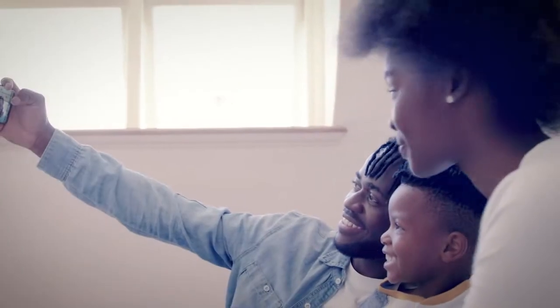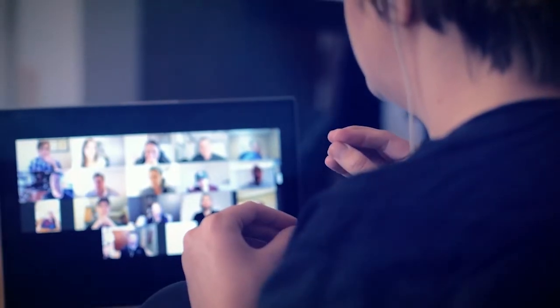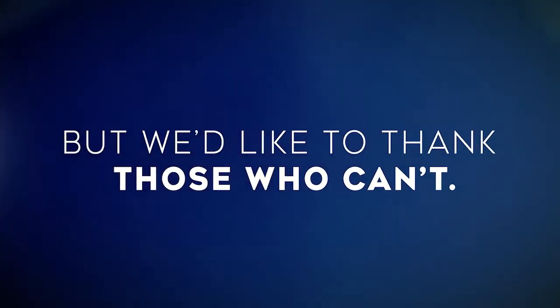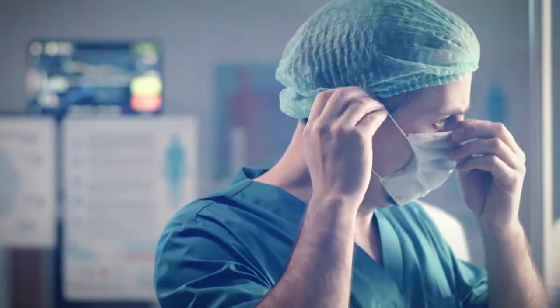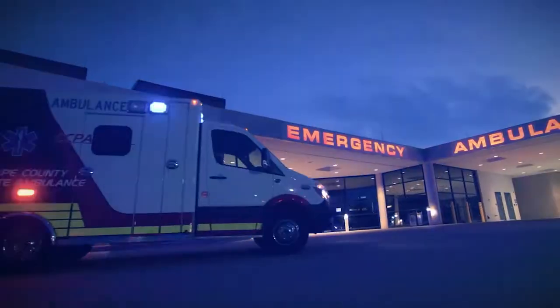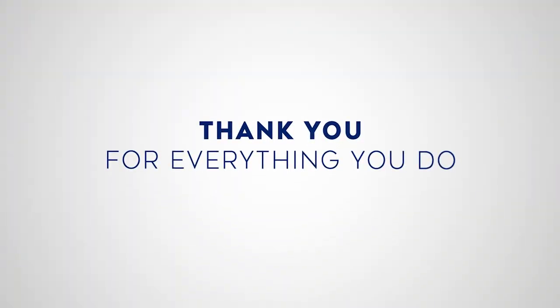It's the place we feel the most safe. It's our warmth on cold days and our shelter from the storm. And right now, for a lot of us, it's an office, a conference room, a school. Some of us are spending a lot of time at home right now, but we'd like to thank those who can't. The doctors, the delivery drivers, the first responders, the cashiers, the nurses, the food workers, the farmers. We know it's hard out there. We know the risk you're taking. Thank you for everything you do.